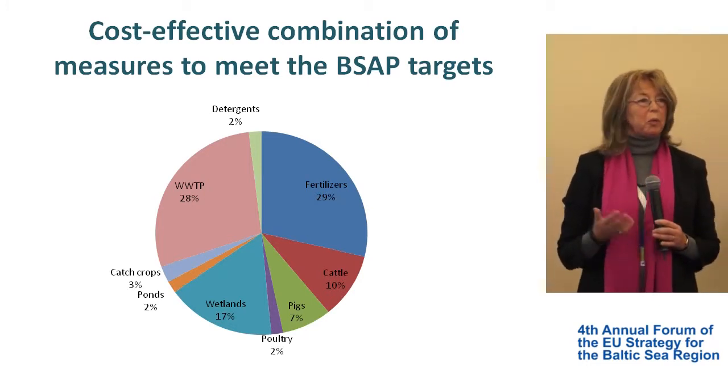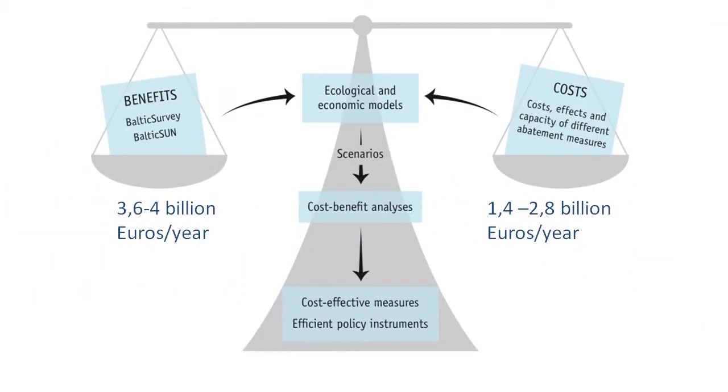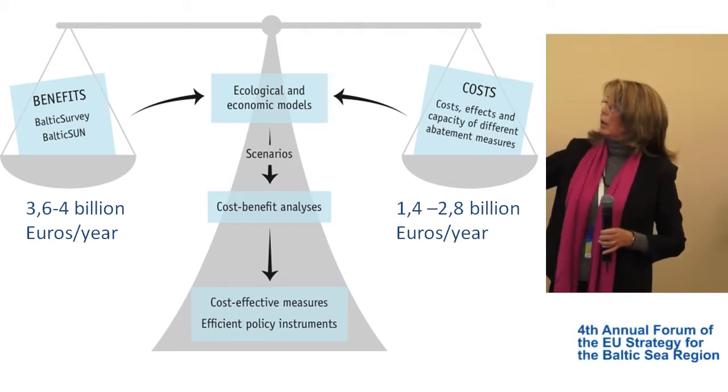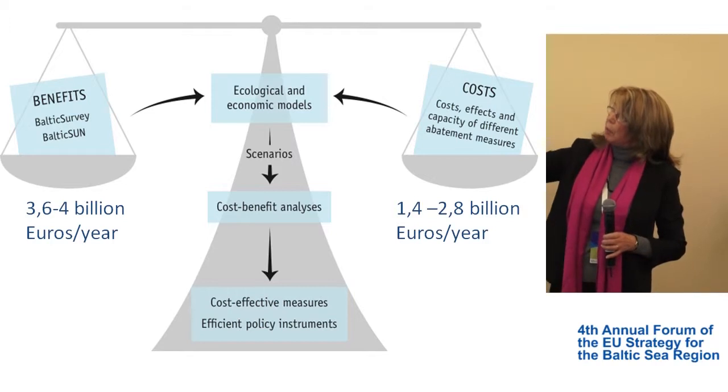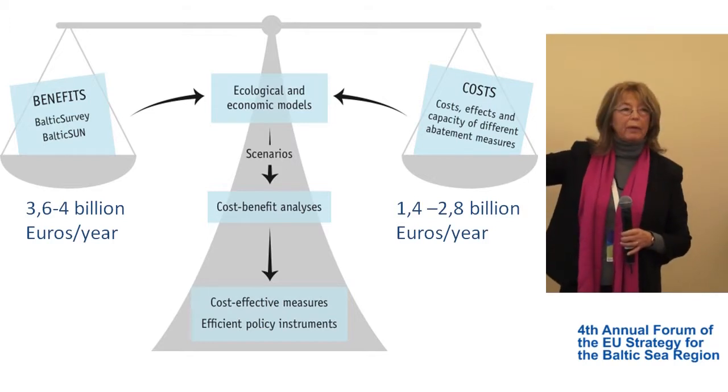So, what would the cost be? You know that the benefits were 3.6 billion per year, and the estimated costs, according to this modeling, lie in a range from 1.4 to 2.8 billion euros each year, depending on the model, depending on the allocation.